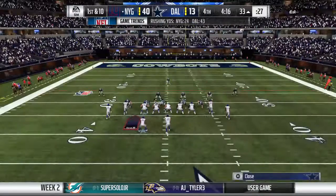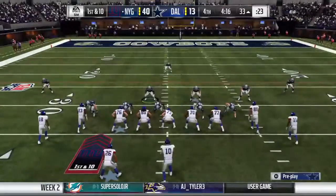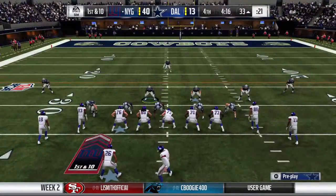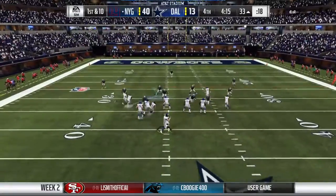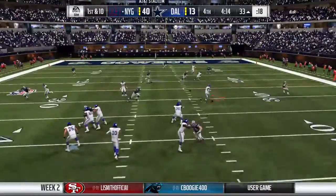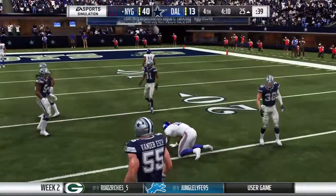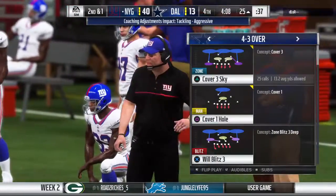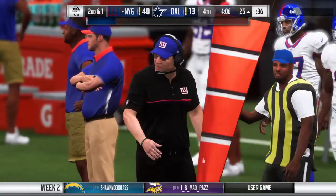All right, now, lucky 56. Gone, gone. Back to throw. Firing quickly here, and that's complete. And he's able to get it down to the 25-yard line. Give him 9 there on the 1st down completion.